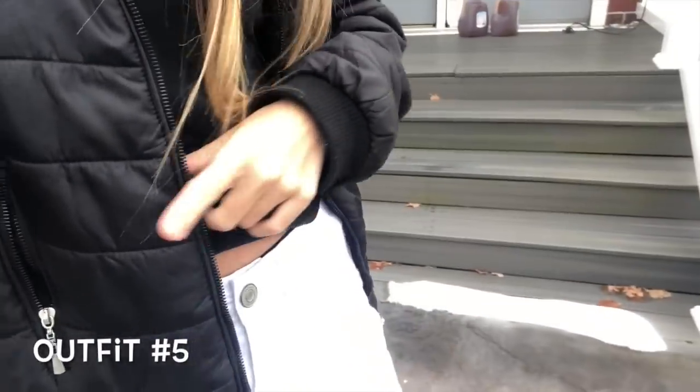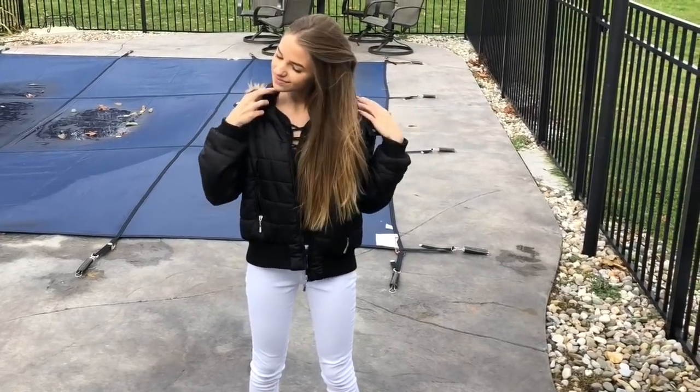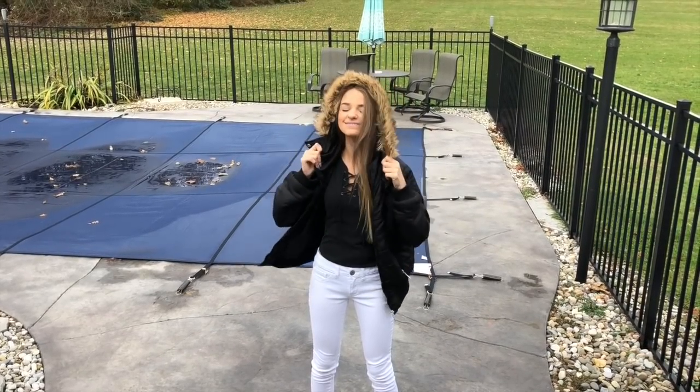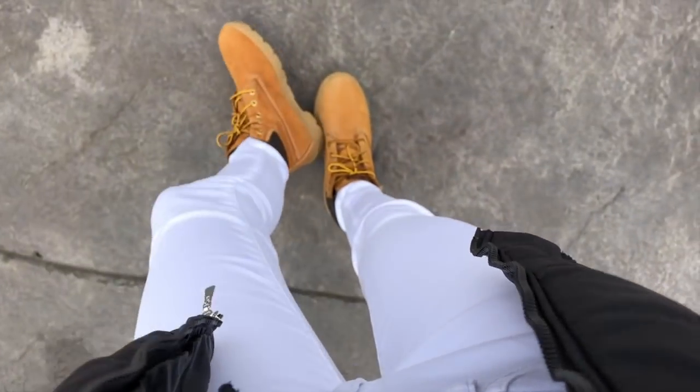For outfit number 5, I have this lace-up black top from Kohl's, and ignore what I'm saying here because I obviously cut it out, but I have another one of those big puffy jackets in the color black, which is again from Kohl's, and some white jeans with my Timbs.